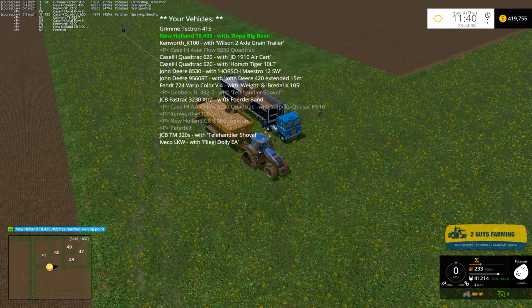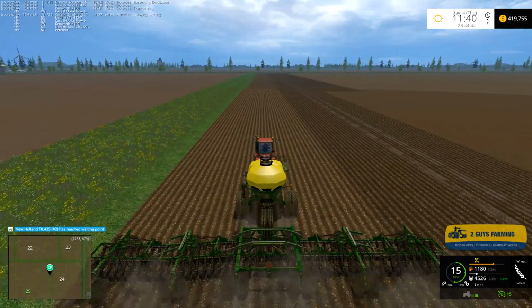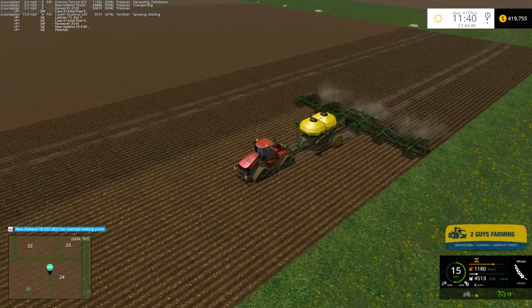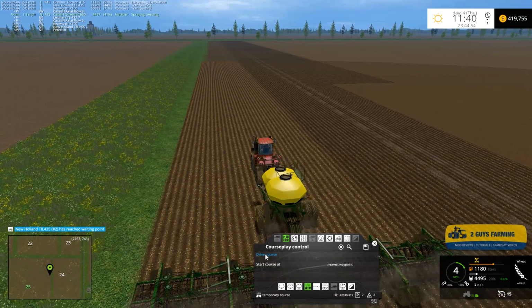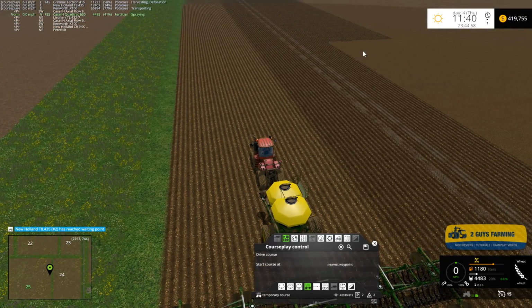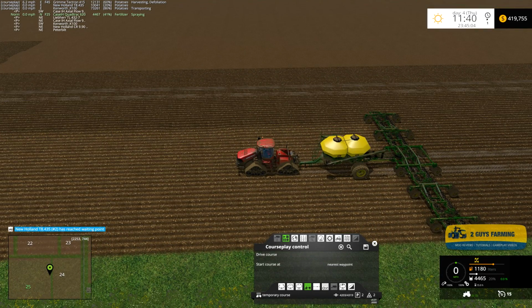Okay. So we get him going. And wow. Oh, son of a gun. Oh, he ran out of something. See how he stopped right here? So he ran out of, it looks like, seeds.